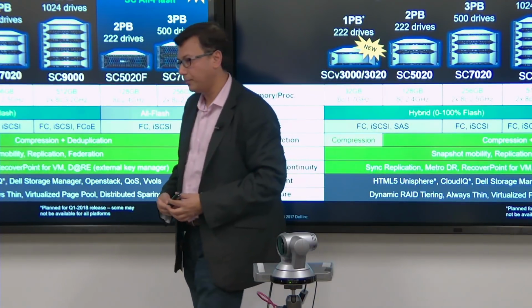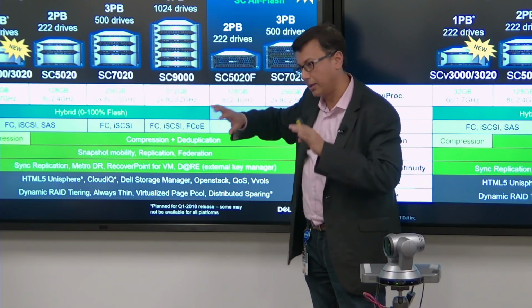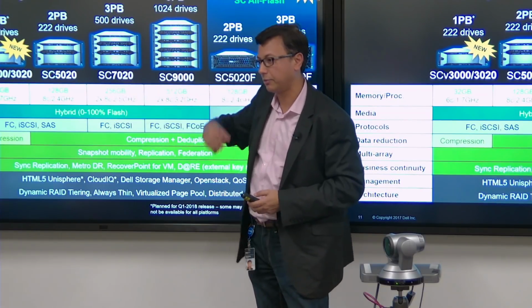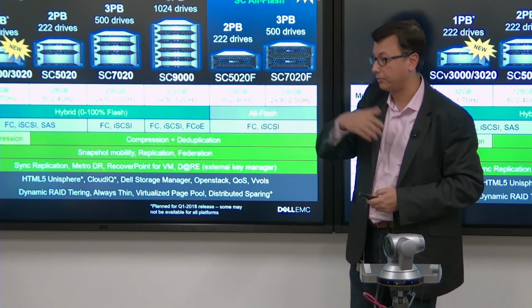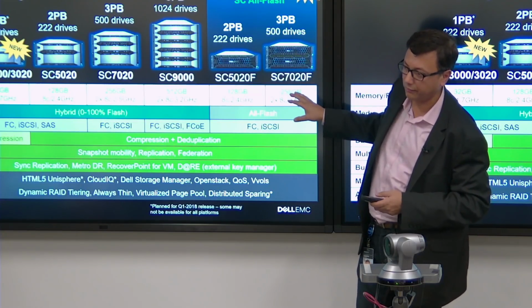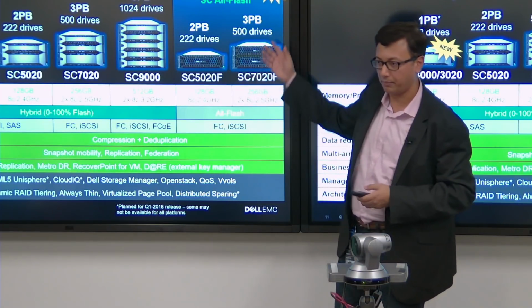So what's the difference between a 7020 and a 7020F if I decide to go with a 7020 filled with flash drives? Right now, from a hardware perspective, as I said, it is similar. From the software perspective, the functionality is the same, but from a packaging perspective, with the 7020 you have to buy all the software separately. With the 7020F, all the software is included. Plus, for example, when we offer the free cloud, we will be offering that free cloud only on the F family. The other one will offer the capability, but the promotion is available only on the F.